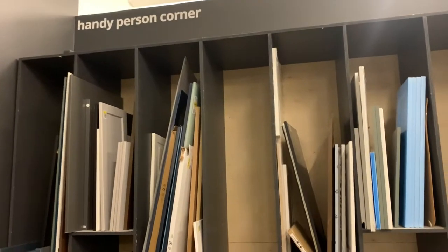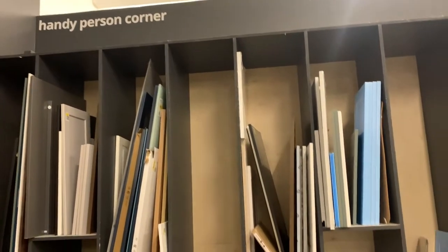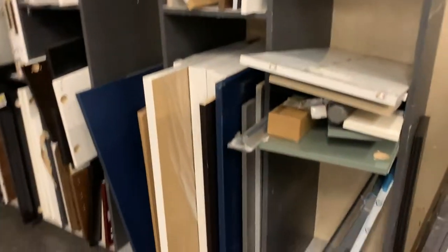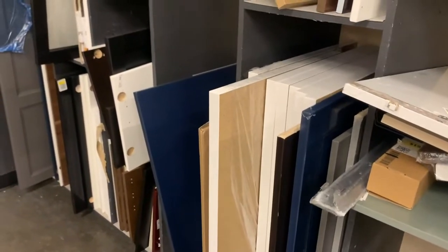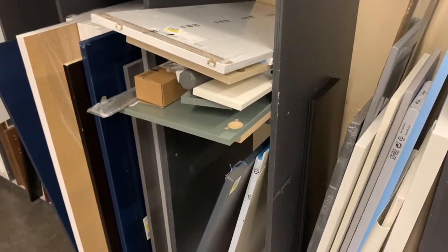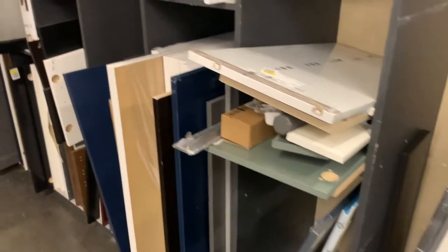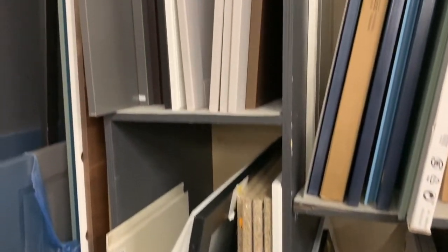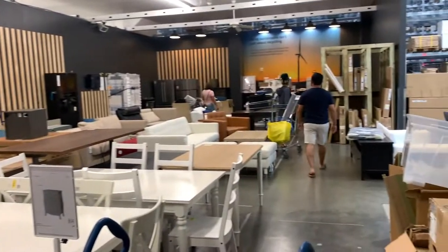As I mentioned in the last video, this is the handy person corner. So even if you're not handy, you are allowed to shop in this area. So they have a lot of like MDF, and I did actually find some nice cedar or oak or some kind of like actual real wood. But you can find like a door or a cabinet, and they're marked down super cheap. So just kind of like peruse and see if there's something that you can find. There's also more stuff in the as-is section.